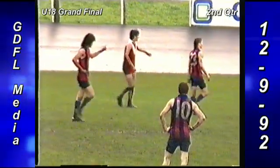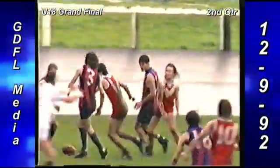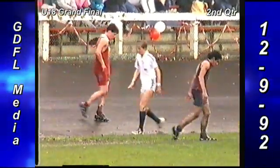About probably 12 minutes have gone, I think, Barry, of the second quarter. And there's now something like a 23 points margin, Belpost Hill's favour. Ball back into play. Corio work hard there in defence. Kick it off the carpet, as we see young Ricky O'Toole work hard also. Control it well, but the boundary line beat him, and we'll have another throw in.